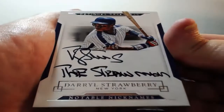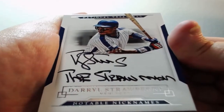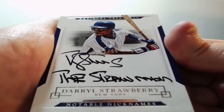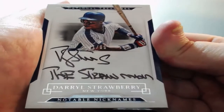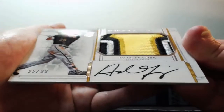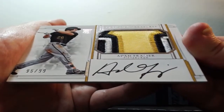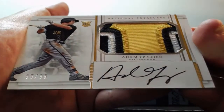Darryl Strawberry for the New York Mets, out of 99, batting glove? Okay. It looks funny. Darryl Strawberry out of 99, the Straw Man, notable nickname for the Mets. An RPA of Adam Frazier, color patch auto out of 99 for the Pittsburgh Pirates.